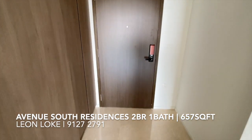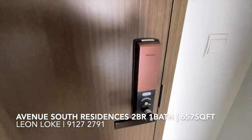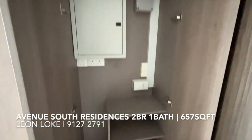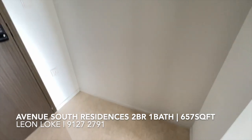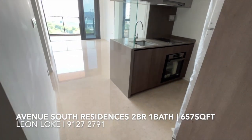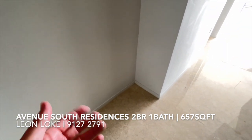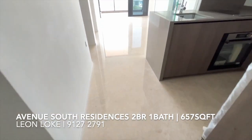Okay, here we go. The entrance to the unit comes with a digital Samsung lock over here. It's quite a nice model that's been installed. Immediately on the right, that's where the DB box is, with some shoe space that you can allocate. I always like something like this at the entrance itself, so that it allows you to have some space for your shoes, which is a very practical solution. A lot of people don't like this space, but as I mentioned, we do have a lot of shoes or other stuff for you to store. This place will definitely allow you to do that before we even step into the unit.